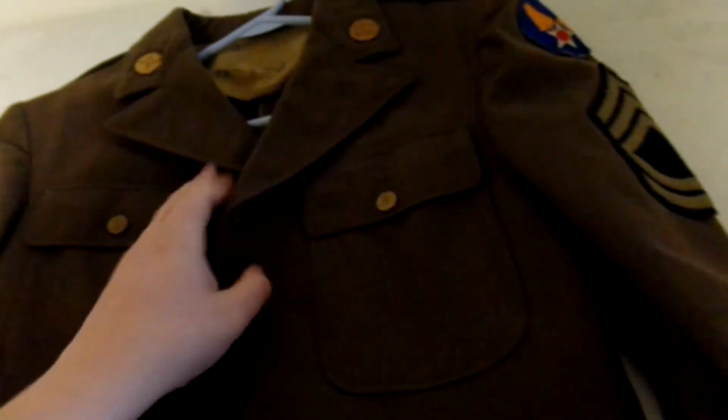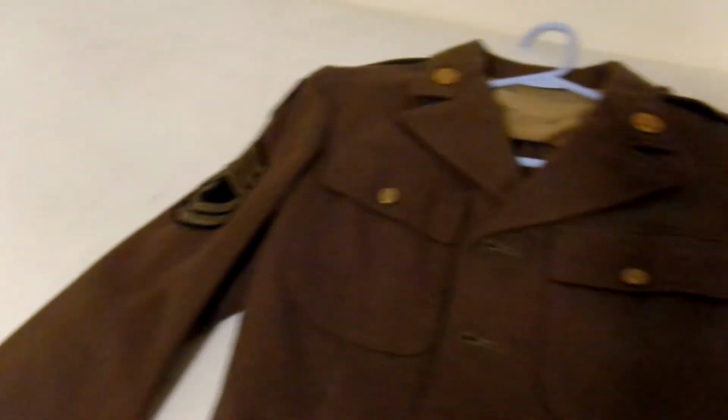This one's probably the most unmessed with World War II jacket that I was able to find. So yeah, nothing particularly wrong with this one. Oddly enough, it doesn't have a ruptured duck though. I don't really know why that would be. But yeah, pretty neat.